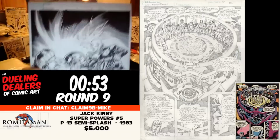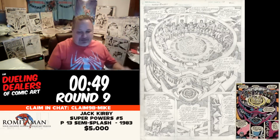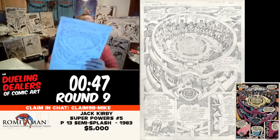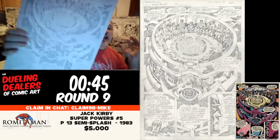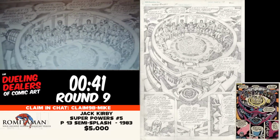So that's the first one. Yeah, you had to mention Cyclops down first. Yeah, Cyclops got his ass whipped. Yep. This is a very unique piece, folks. I don't know how many... I can't think of a time where Jack Kirby drew this many heroes on one piece.